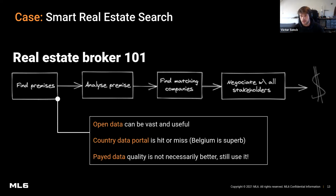So there is find premises. This applies to a lot of things. Especially even computer vision can be used for this. But open data should always be a first stop, right? There is so much data out there. Universities are creating so much data that we don't even know what to do with it sometimes. And so it can be very vast and very useful. In this case, for example, OpenStreetMap, which is basically the open source version of Google Maps, can already do a whole lot in this use case. So it's definitely worth starting out just looking at what is out there.